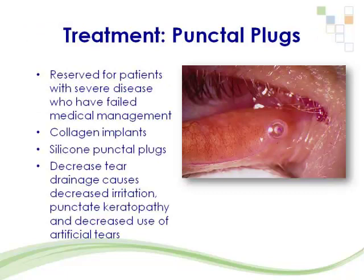Punctal plugs. So there are different forms of punctal plugs. And if you think back to that original slide where you're making tears and you're draining tears, if your body is not making enough tears, you would rather keep your tears on the eye for longer and not allow them to drain out. So we occlude that drainage, that lacrimal punctum. And you can see here a plug. There are various forms of plugs. There's silicone plug, the collagen plugs, but it basically stops the tears from draining out of the eye and allows you to keep your tears on your eye for longer.